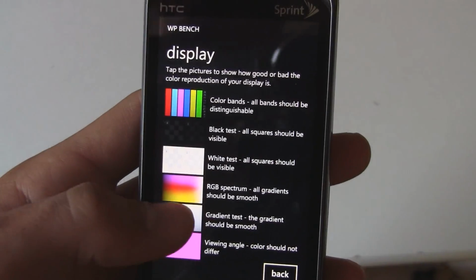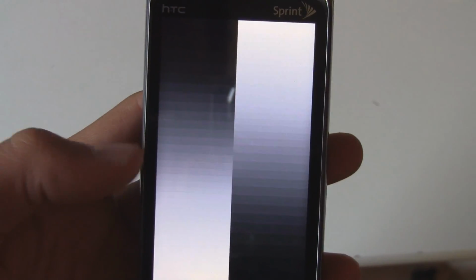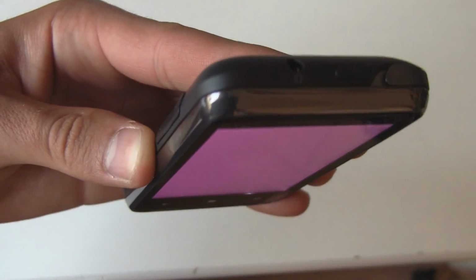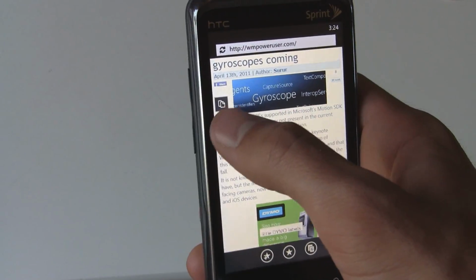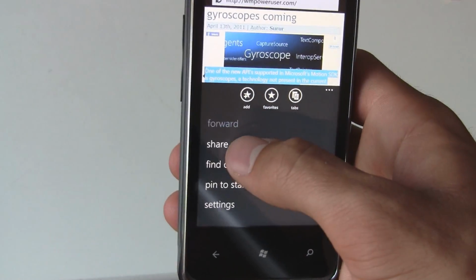The phone software must be set to 16-bit instead of 32-bit, since gradients are showing up choppy instead of smooth. Now this issue has been appearing on HTC 7s, and it seems like it was a software update that actually caused the gradient issue, so it could be fixed again by another software update from HTC, but it's a bit disappointing to see these choppy gradients when you just bought a new phone. Otherwise, the display is vibrant and sharp.